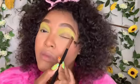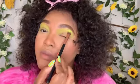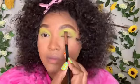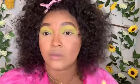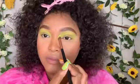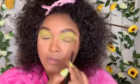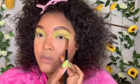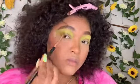So I'm literally packing on so much color because I really wanted this to be able to show up in the background so it could be blended into the other colors that I'm going to be adding. And so I was just packing in so much color. And as soon as I realized it's kind of building, I really wanted to give it a good foundation.